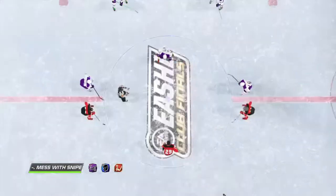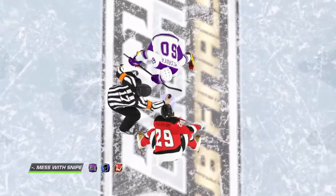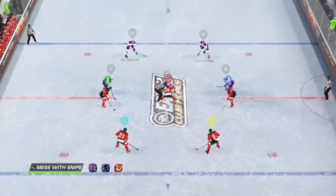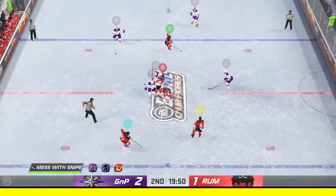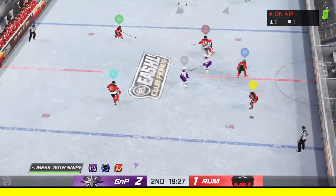Period number two seems ready to go. The teams are set. My broadcast partner, Ray Ferraro, is also set. Let's do this. Well, after an intriguing opening period, here we go. It's period number two. Puck is dropped, and we are underway.